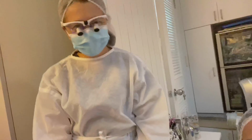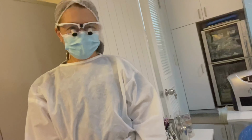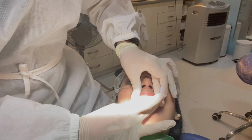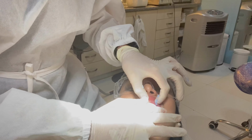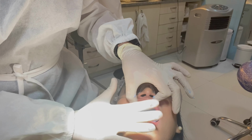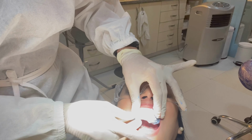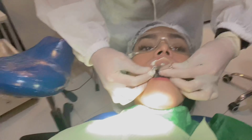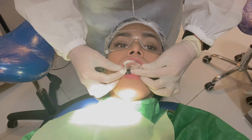I'm now inside the clinic. This is Doc Amor. Hello. So we have another procedure today. Doc Amor is preparing a mold which she will use to take a perfect measurement of my mouth, so the fitting for the veneers will be precise and accurate.